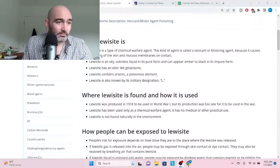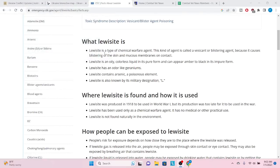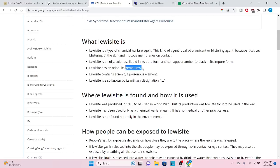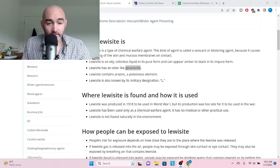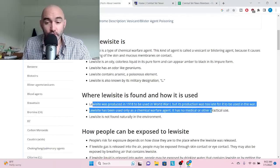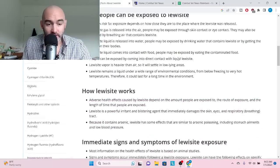What is lewisite? Here, let's try to get the full monitor so you guys can see. Lewisite is a type of chemical warfare agent called a vesicant or blistering agent. This means it causes blistering in the skin and mucous membranes on contact. It's an oily, colorless liquid in its pure form, but can appear black in its impure form. It smells like geraniums. I don't think I could recognize what geraniums smell like. And of course, it was produced in 1918 for use in the First World War, but it was actually produced en masse too late to be used in the war. It only exists as a chemical warfare agent. It has no practical use and cannot be found naturally in the environment.